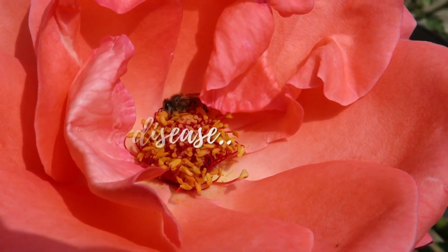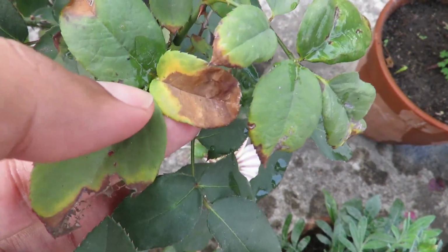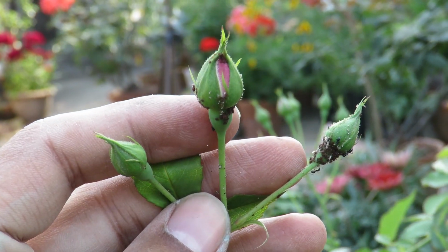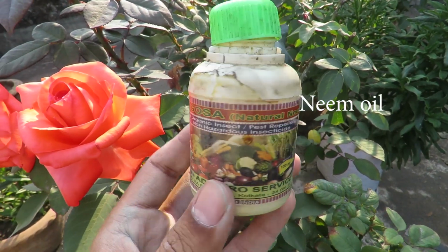Roses are very prone to pest and disease. Especially in tropical climate, they can have a lot of problems and you have to give them regular attention. The most common pests are aphids, mealybugs and spider mites. For that, you can use neem oil and soap water spray. Do that weekly to prevent any pest attack.